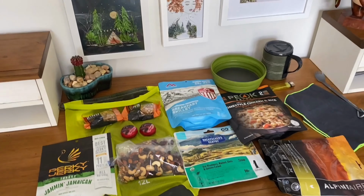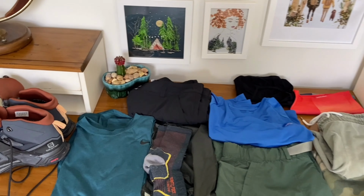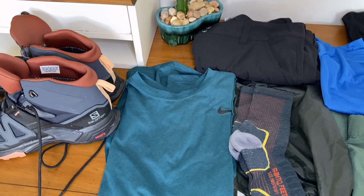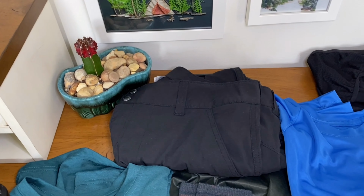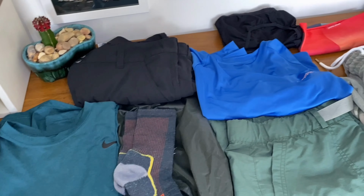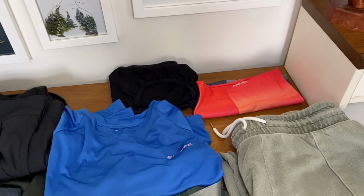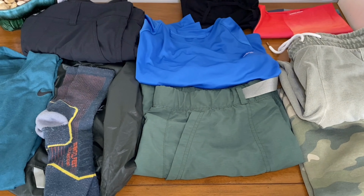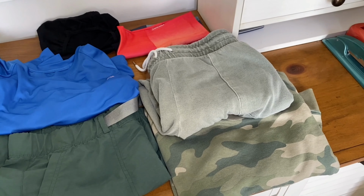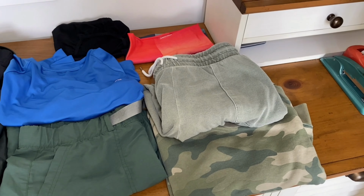So there you have it. Clothing. So I'm gonna wear these hiking boots, this technical shirt, these technical pants, my farm to feet socks. I'm gonna pack another technical shirt, underwear, a headband, pair of technical shorts, and this sweatshirt and a pair of sweatpants. I think these 2 items are gonna be too much, but we'll see.